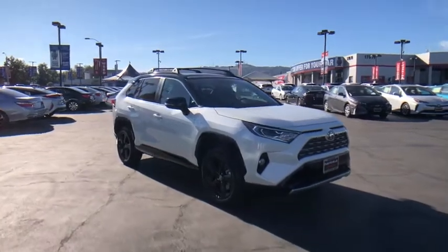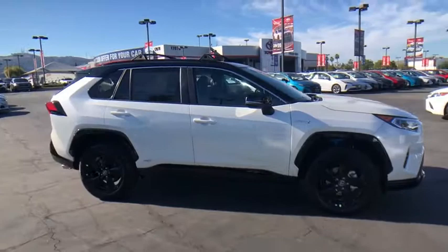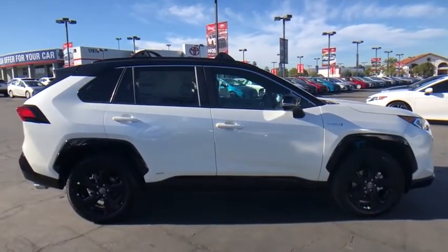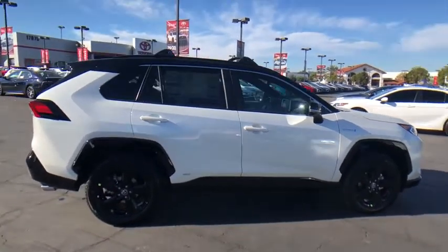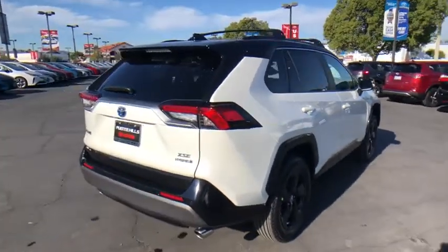Stop by and take a look at the 2021 Toyota RAV4 Hybrid. The Toyota RAV4 Hybrid offers a spacious interior, an abundance of technology, and safety features galore. When pairing all of this with a dynamic exterior, it's not surprising that everyone is talking about this vehicle.